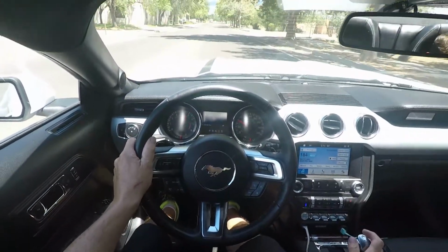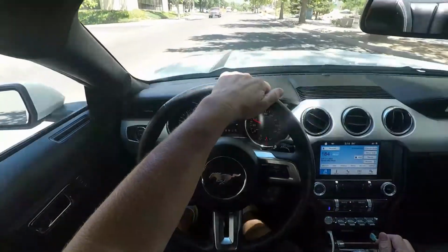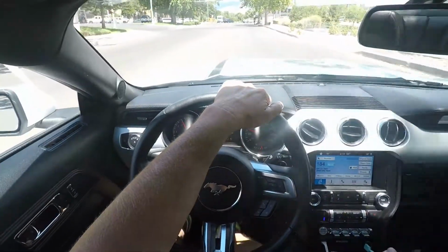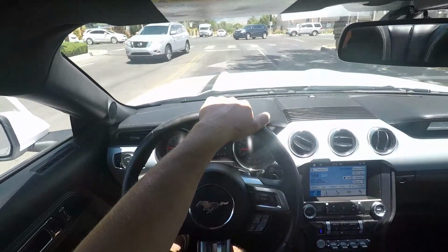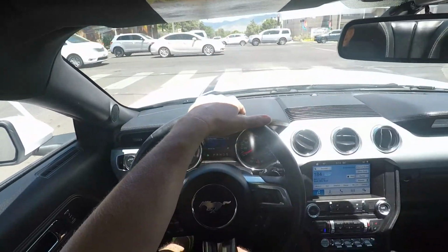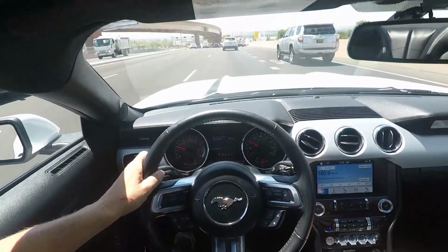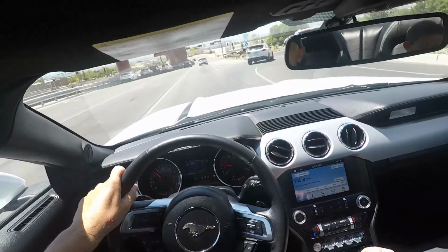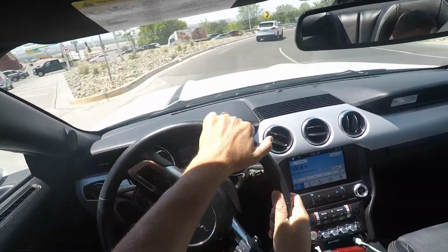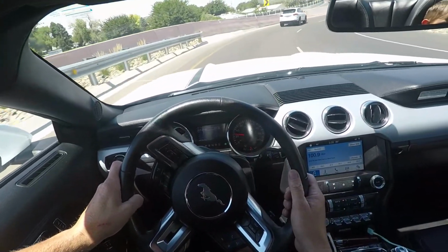It definitely pushes back in the seat a little bit, even in regular modes. So now I'm going to drop it down to sport while we go into the highway. Basically when you put it in sport, it drops the gear, gets it ready to accelerate.